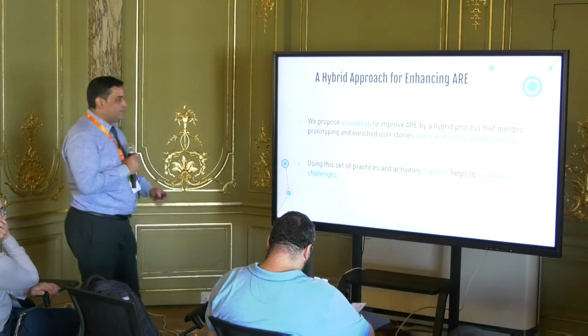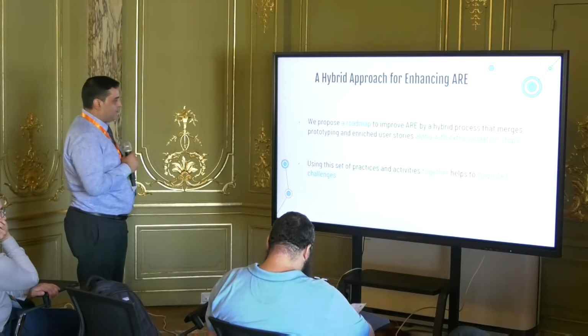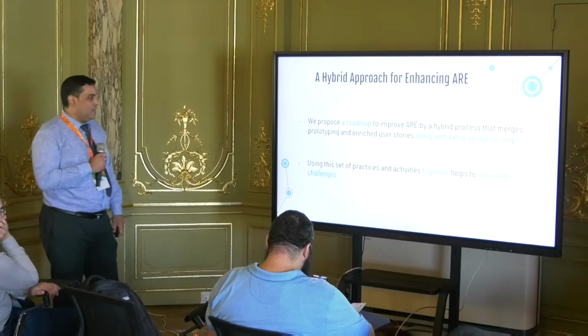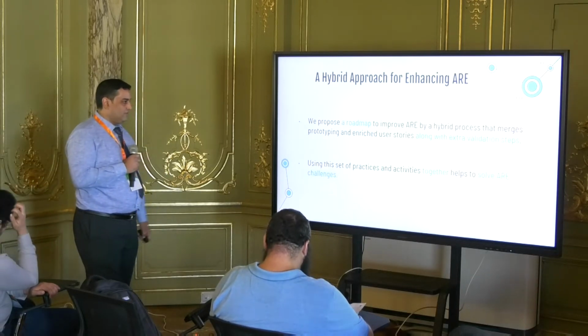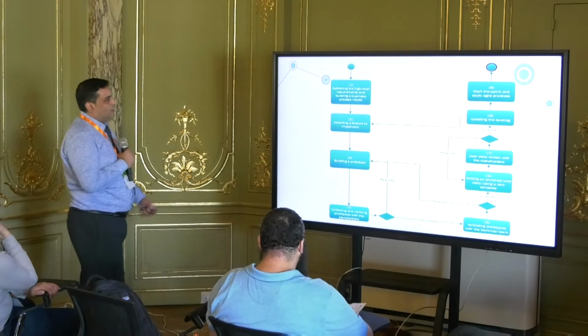We proposed a roadmap to implement requirement engineering with a hybrid process, by making a combination between prototyping and the enhanced user story along with extra validation steps. Using these practices together helps to solve Agile requirement engineering challenges. This is the workflow of our approach.